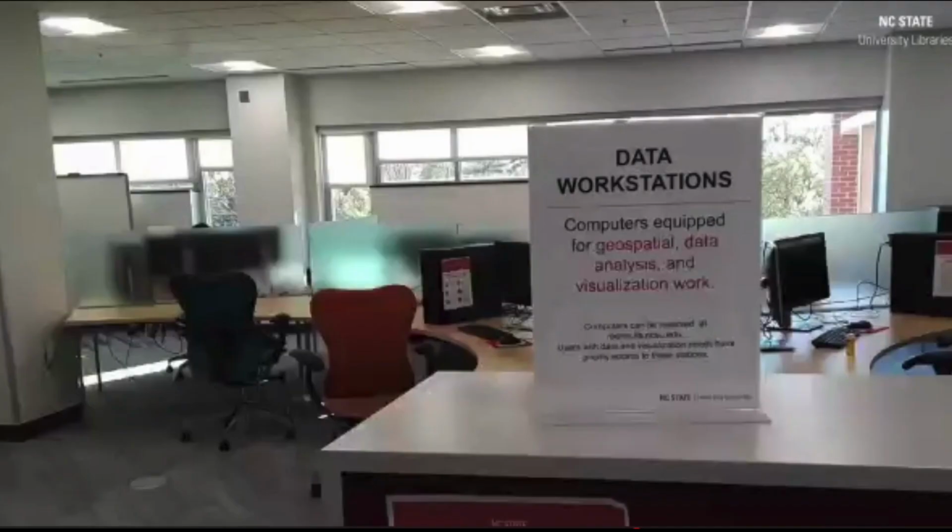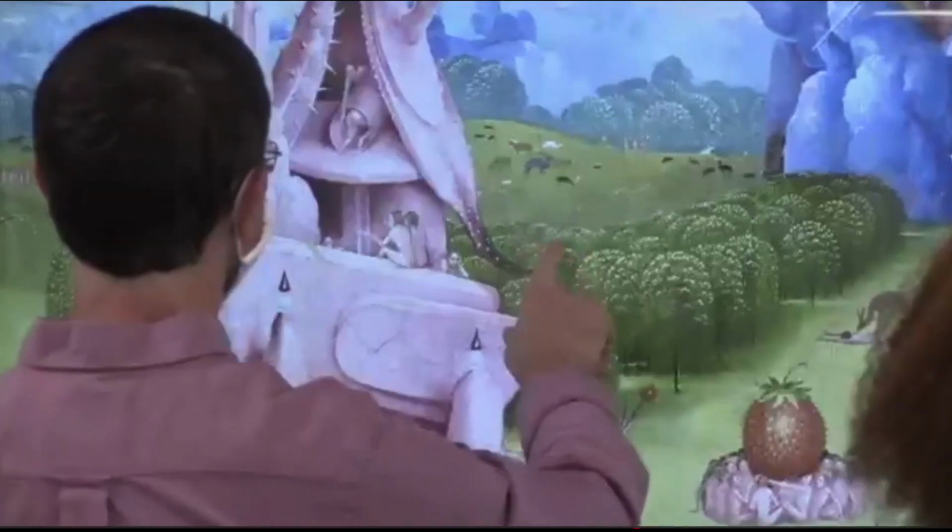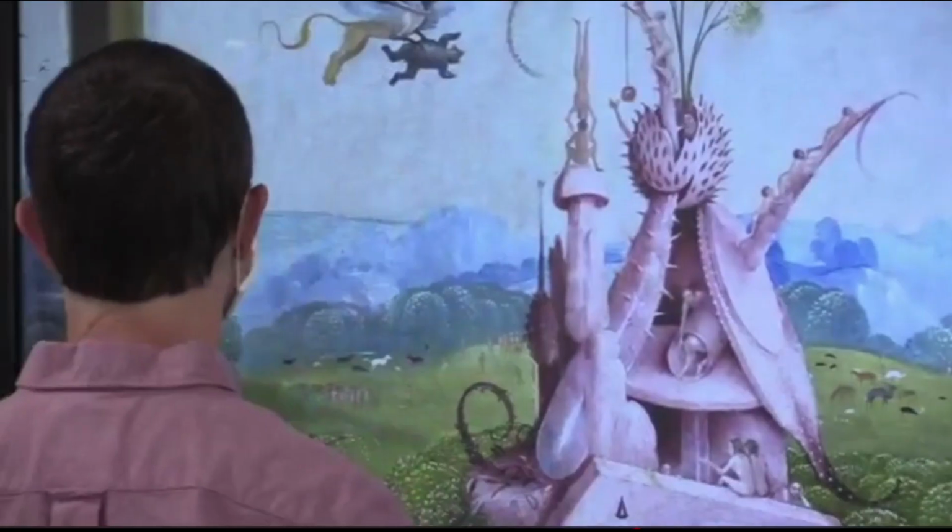So the vision for the Data Experience Lab is really to be a makerspace, but for people who work with data. And that includes people who do digital humanities work, people who do data science. Really, the challenge is just to give the people what they want. So we've been trying to think about how to turn the things that they're asking for into a reality that they can use here.